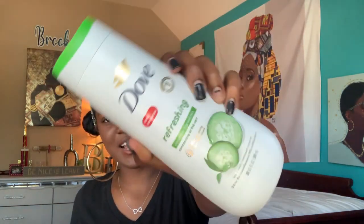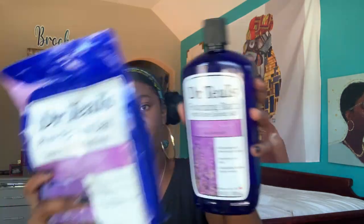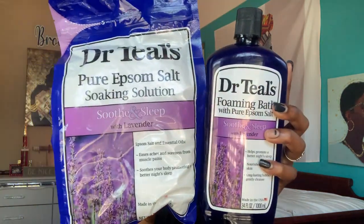So, Dove bath gel. And then the last two items are my Dr. Teal's bubble bath and Epsom salt. These are perfect for self-care Sundays and Mondays for me. I think they had 3 different scents, but this is just the regular lavender. I believe they had a eucalyptus, and they had another one, but I don't remember. I got both of them in lavender. Yeah, that is everything I got today in my self-care must-haves.